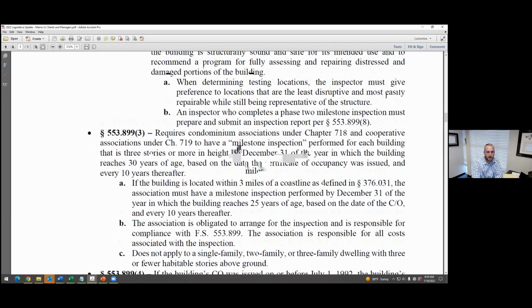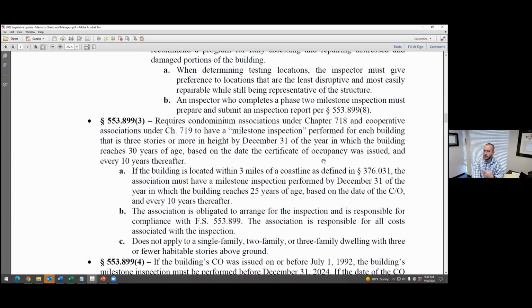553.899 requires that condominium associations under 718 and cooperatives have the milestone inspection performed for each building that is 3 stories or more in height by December 31st of the year in which the building reaches 30 years of age, based on when the certificate of occupancy was issued, and every 10 years thereafter. However, as we said before, if the building is located within 3 miles of a coastline, and here's the statutory reference, it's 376.031. Actually, let me see, I should be able to pull that up and show you real quick here. I can actually pull that up for you so you can see. And if anybody needs to, you can look this up as well. 376.031.